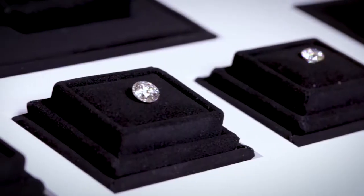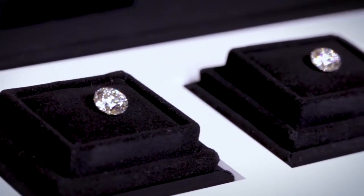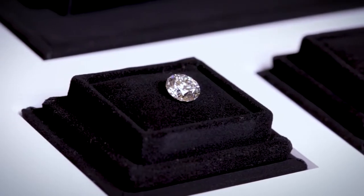This is what you will ultimately be wearing for the rest of your life. A lot of women at some point, depending on their career, may only be wearing the wedding band for a while versus both pieces. So it's important to think about that as well as the engagement ring.